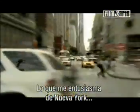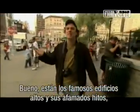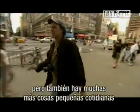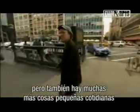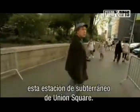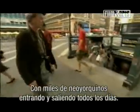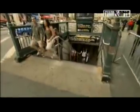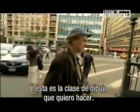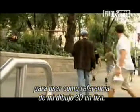What excites me about New York? Well, there's the obvious tall buildings and the famous landmarks, but there are lots of other smaller, grittier, everyday things here that I really like. For example, this Union Square subway station with thousands of New York people coming in and out every day. This is the sort of image I like, and this is the sort of drawing I want to do. I take some photos of this subway entrance to use as a reference for my 3D chalk drawing.